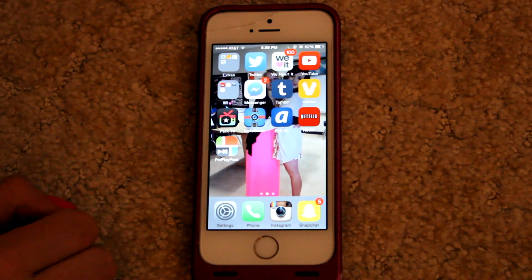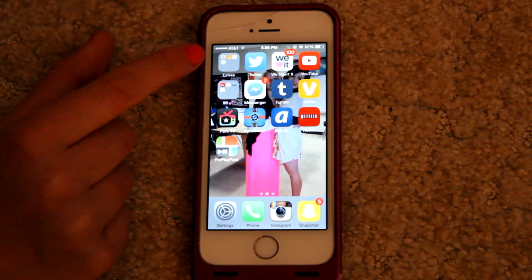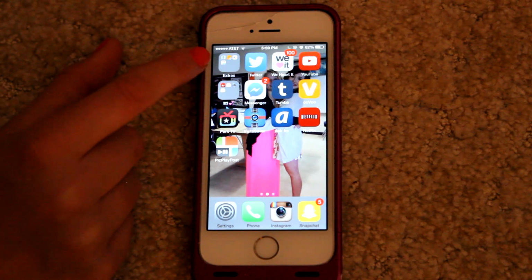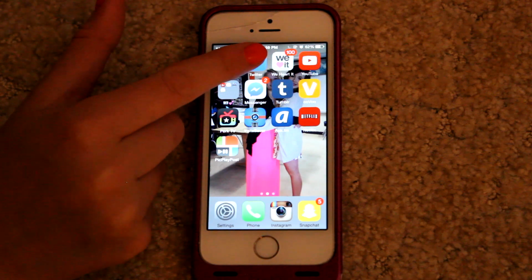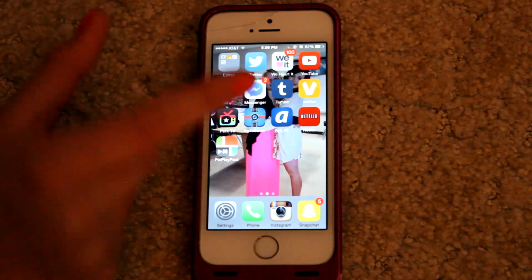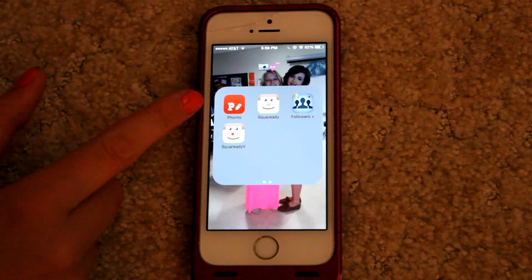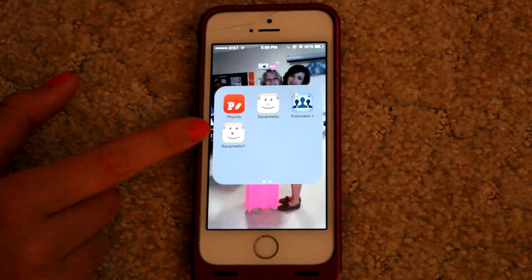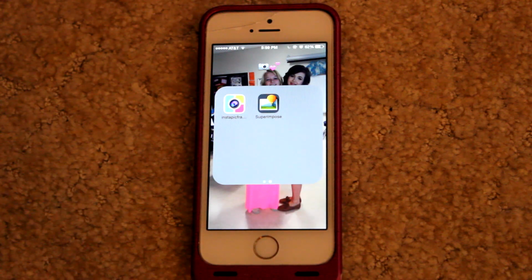On the second page, I have everything I mainly use, except for this little folder right here. I don't even use anything in there, so we're just not even gonna talk about that one. I have Twitter, WeHeartIt, YouTube, and here, this is a lot of my photo editing stuff. I have Fonto, Square Ready for videos, and then Followers Plus. I then have Instapic Frame and Superimpose.